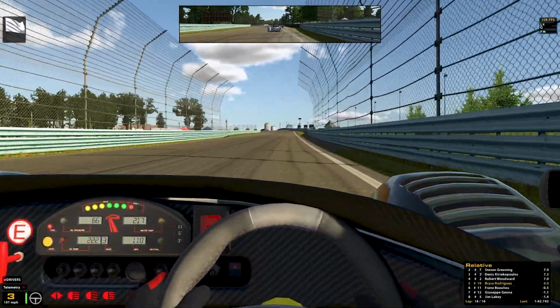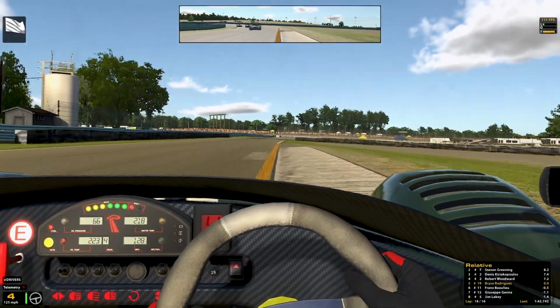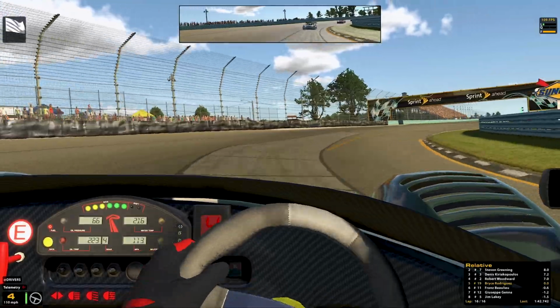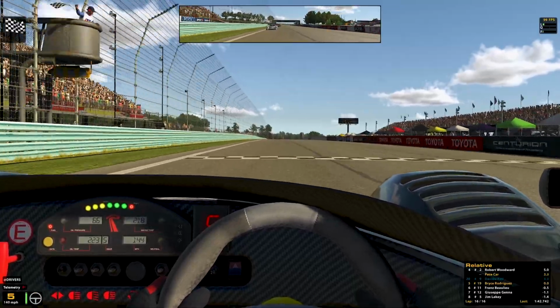Being super smooth is key, like I said before, and going through this left-hander, just lift a tiny bit and use all the track on the right-hand side. And going through the last corner, we felt super relieved after I crossed that line. It was like a weight dropped off my shoulders, and it was a pretty long race. It was around half an hour because there's 16 laps.